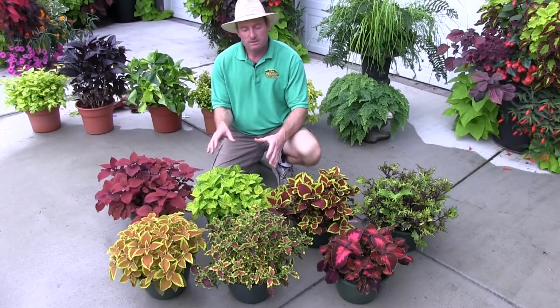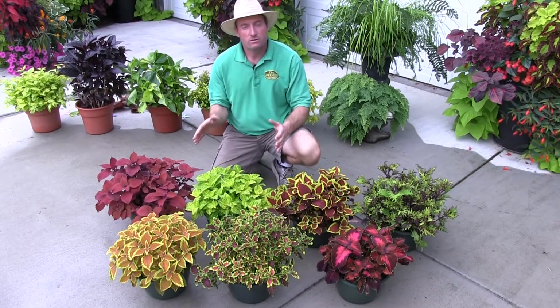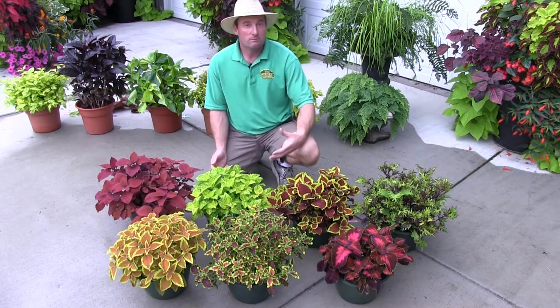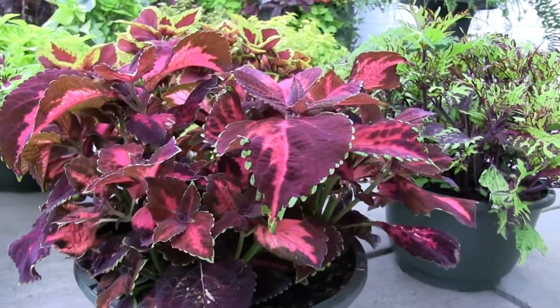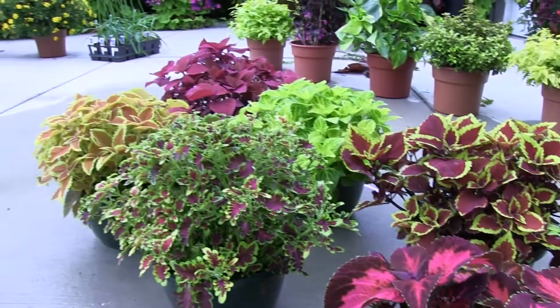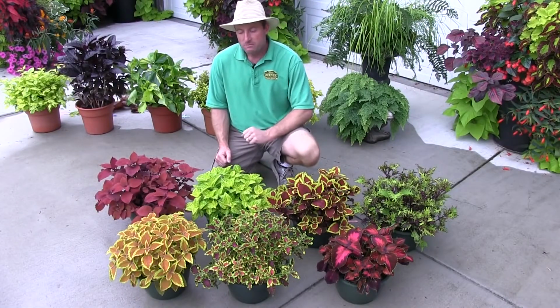These pots in front of us, again, are stock, so they've been sheared back a couple times this season, so they're not nearly as tall as they would be in their natural setting if you had planted them in your garden and they've grown all summer. Just going through some of our favorite varieties. We do over 40 varieties, 40 to 60 varieties of these types of plants every year. But these are some of our favorites.